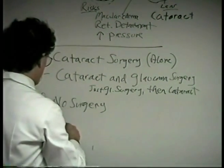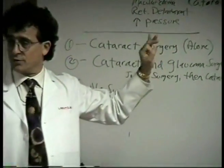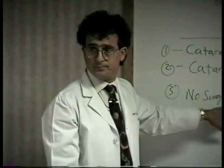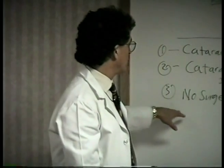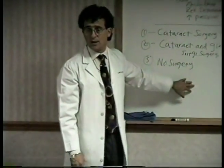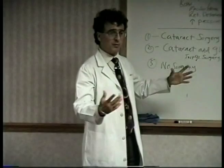Now, that option, I just spoke about it. If somebody's on those small-pupil drops, maybe you can find a way to make their cataract bother them less. Maybe you don't need to do it. And sometimes maybe just do a glaucoma operation, no cataract surgery. Maybe just do a glaucoma operation, get them off all their drops as one alternative, and maybe they won't need their cataract out.